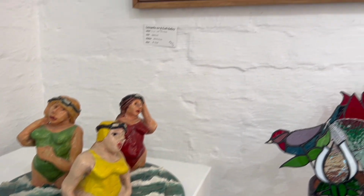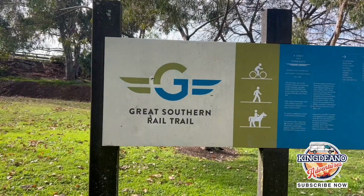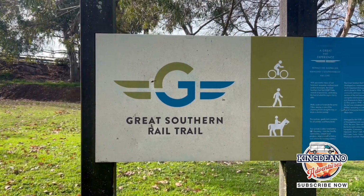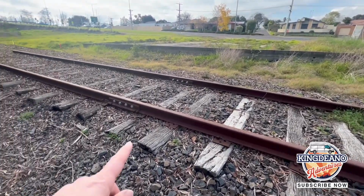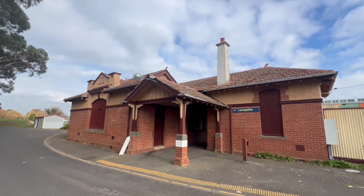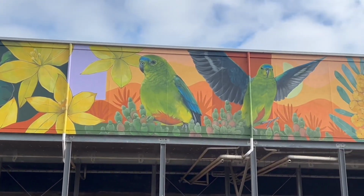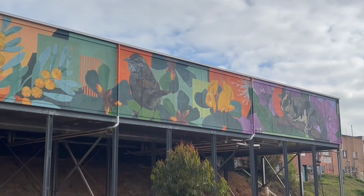At the end of the street, there was a park that we could take Twyla for a walk in. And that's where we found the old rail trail where a lot of people ride their bikes along. There are all different places you can stop. We found a map that told you what different things you'll see along the way. We also found an old train station that we checked out, and across from that was some beautiful artwork on one of the buildings. For lunch, we headed to the local pub.